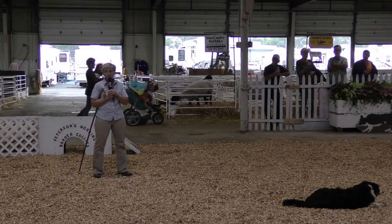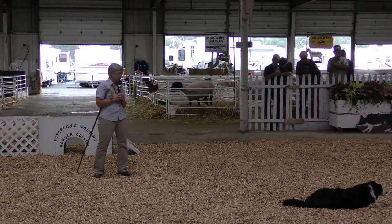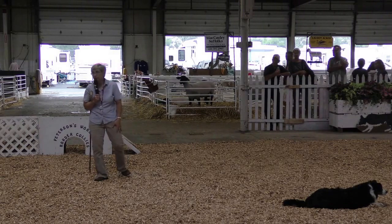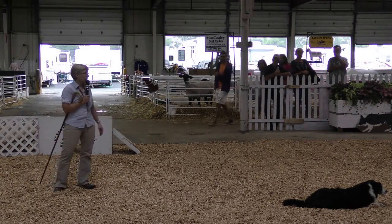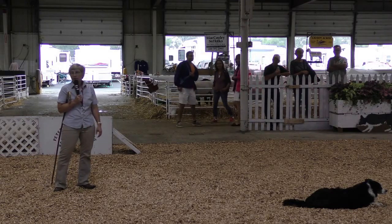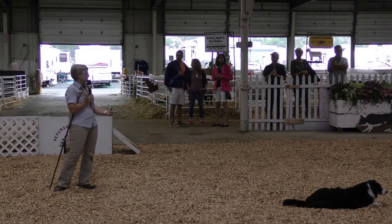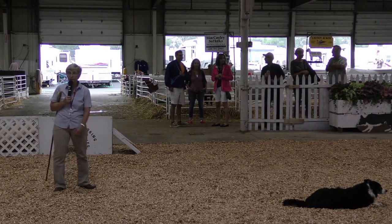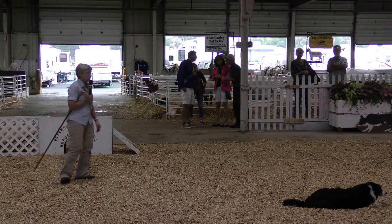Peg is 9 years old. We've had her since she was a little pup. I've trained her myself. We have 100 head of sheep on our farm in Leiden, and she helps me every day if we're moving sheep from one pasture to another, or moving them in to run them through a foot bath or shear or gather them up so we can work on them to come to the Big E. That's what we do. She's our best help.